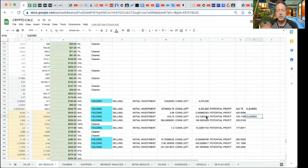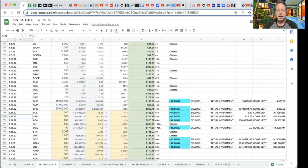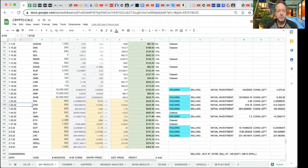So I'm working on my spreadsheet. I'm remodifying it to give me some more data. And once I'm done, maybe I'll do a video for you guys, so if you want a copy, you can have a copy.